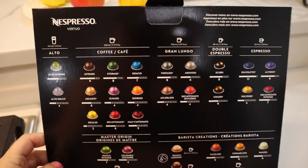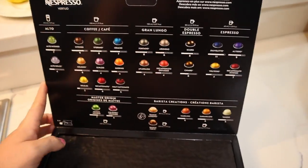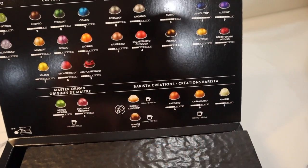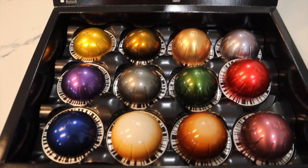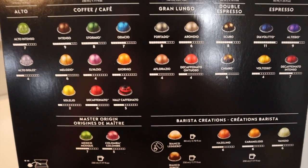How excited are you for this espresso machine? I can hardly wait. Guys, I'm so excited. I had no clue that a box of espresso came with it, but this came with it. It just says all the different ones. I'd actually already ordered these three in just a box, the caramel, vanilla, and hazelnut. But look at these, they are so cute. Oh my gosh, you guys, I'm so excited.